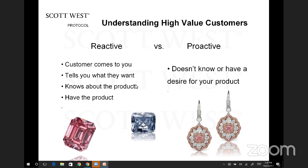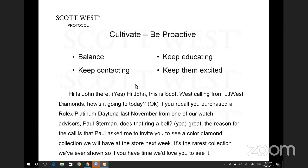And this is taking off your seller's hat and putting on your business hat, and realizing that it takes certain times. If you have extra time, it can pay to be proactive with any particular customer at any particular time. But definitely the higher the value, the more valuable it is to try to be proactive and teach about stones, teach about colored diamonds.